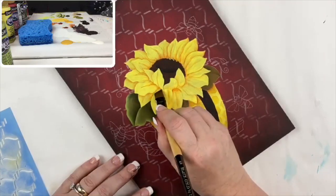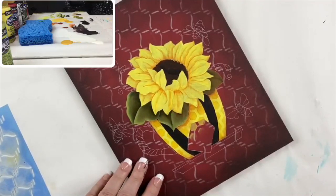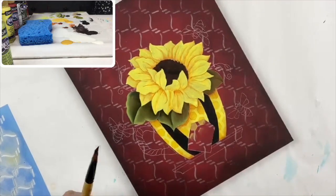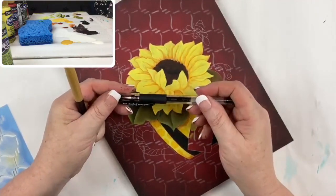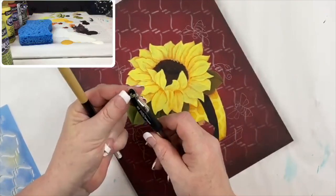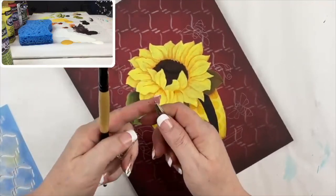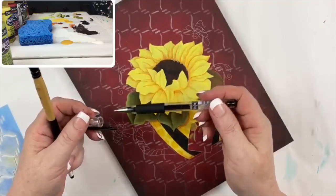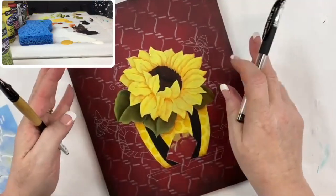Describe gel pen. Capital letters. Describe what? Gel pen. Oh, my gel pen. Describe gel pen. This is my gel pen. It's a Uniball Signo DX. It's 0.38, so it's a very, very fine point. And it's also a Japanese ink, so it's very, very black. And so it works beautifully over top of acrylic paint.